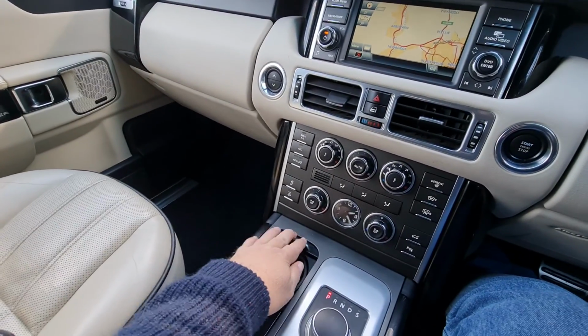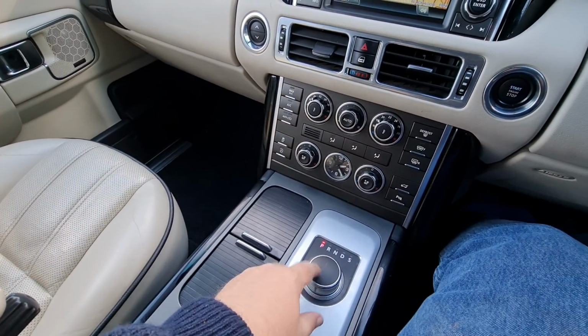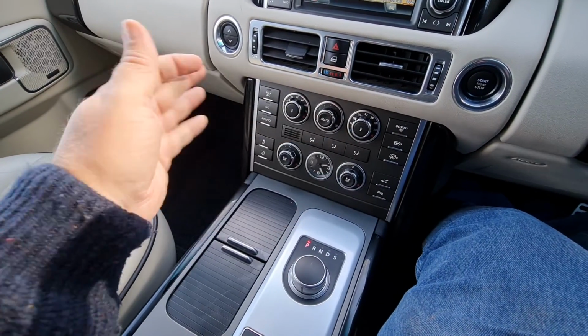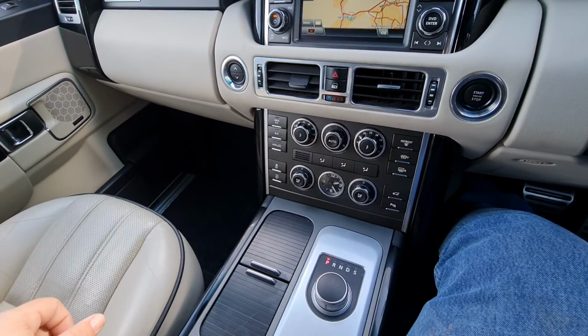We have cup holders and storage and all the usual gubbings there, and as I said, this command shift system where I can put it in drive like so, and sport, or you know, you just turn the dial. It's very easy to use, it's very intuitive, and it becomes second nature very quickly to you.